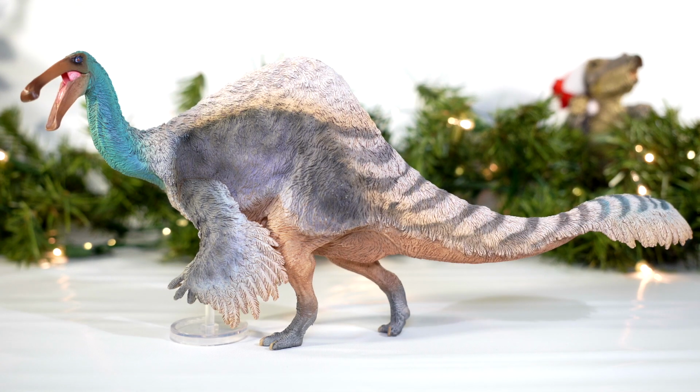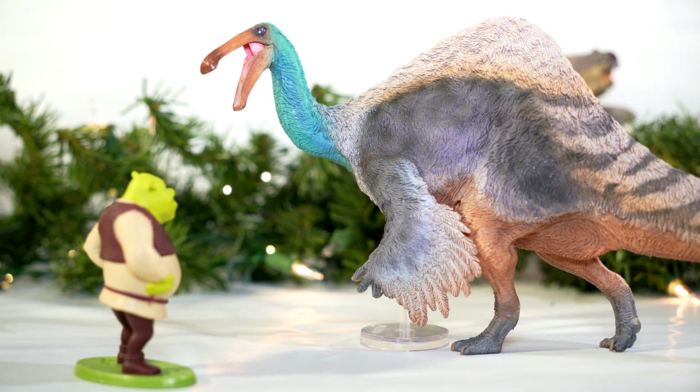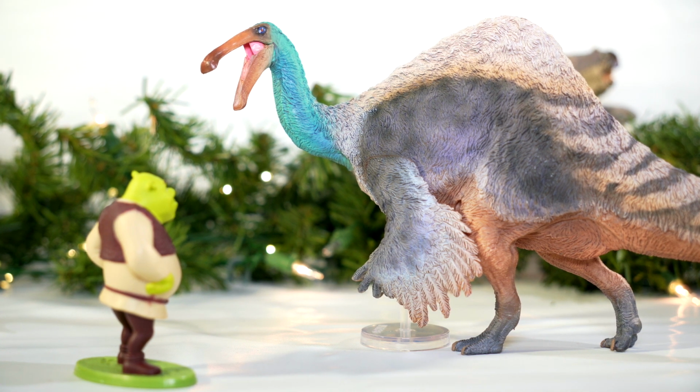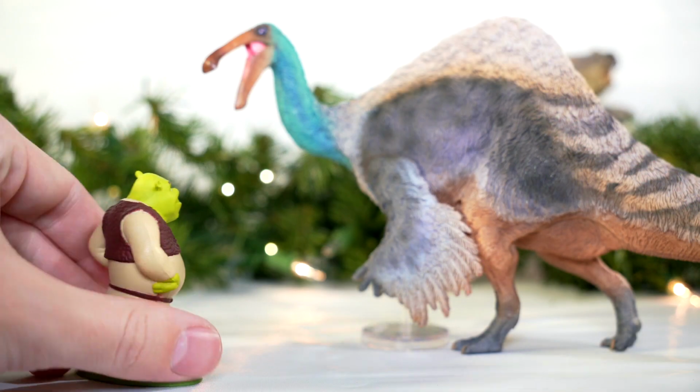What are you doing in my swamp? Uh-oh, looks like this Deinocheirus was foraging in the wrong swamp, because he's got the attention of our good friend 1/35 scale Shrek. Alright, that's enough out of you.